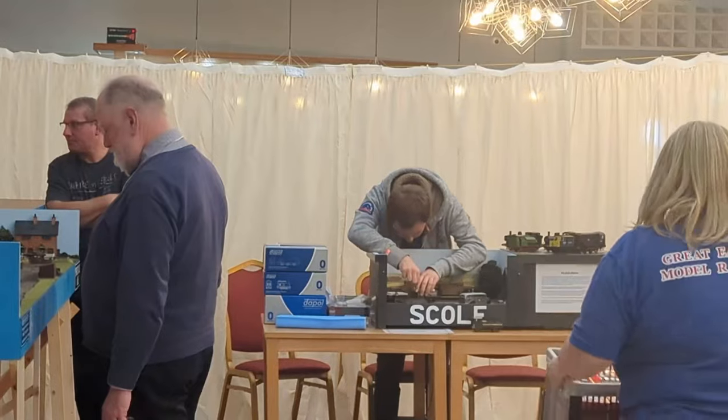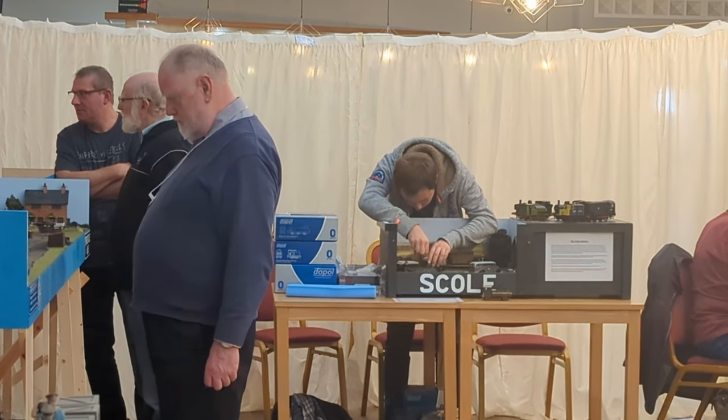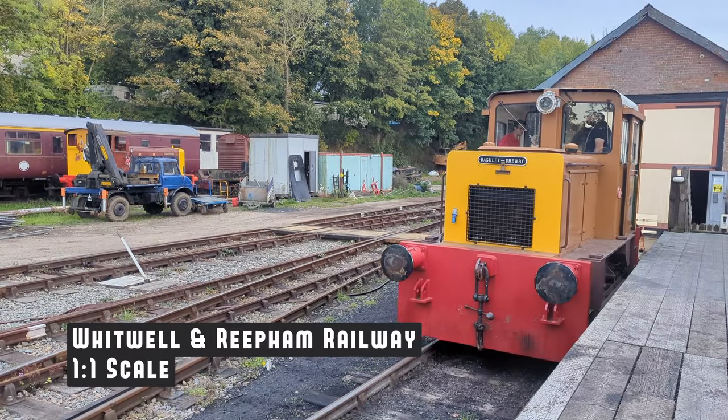Now, I could at this point have gone back to give Tom a hand, who was still struggling with the O-gauge chain links, but I went outside to see the standard gauge. It was at this moment I was asked if I wanted to go operating, so of course I said yes.